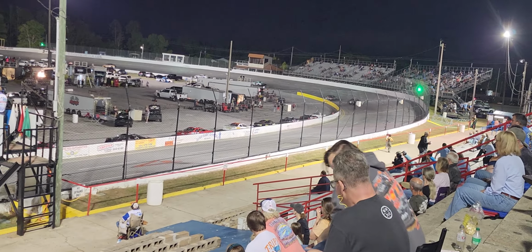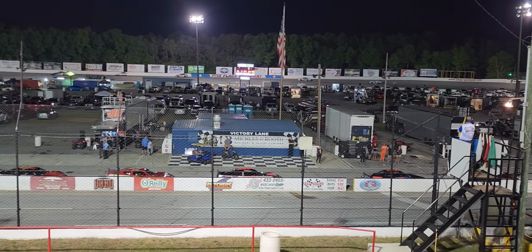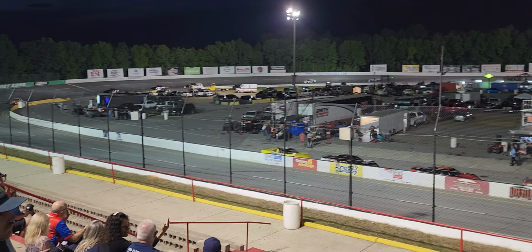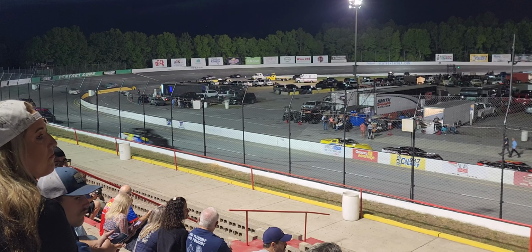The second place battle at Racing America matters. 4-5 car lengths between Odom 2nd and Burkett 3rd. That's the 2 of the 24. Meantime, Eli Loper is getting out there pretty far. King is right behind him.